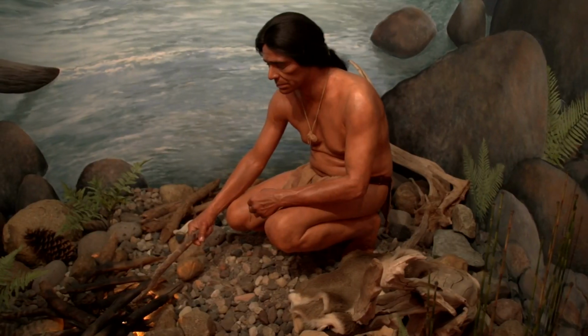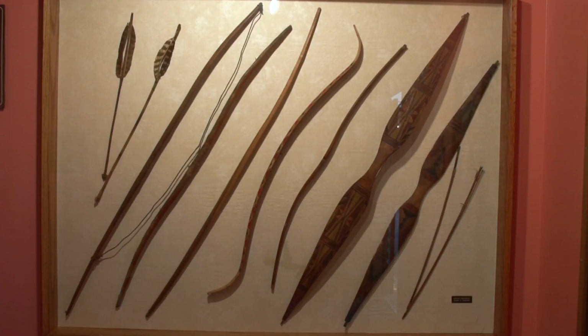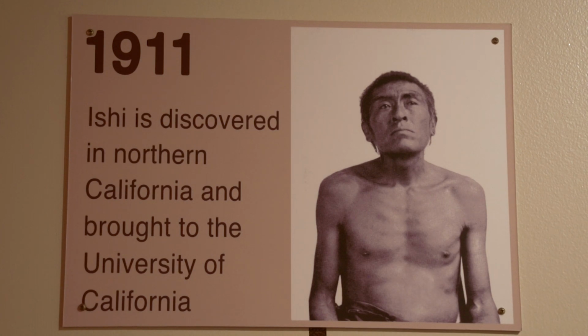We want to highlight an individual by the name of Ishi. He walked out of the wilderness in 1911. He's considered the last Stone Age person in all of North America. No matches, no steel, no gunpowder, nothing modern. They gave him the name Ishi, which means man in Yahi.